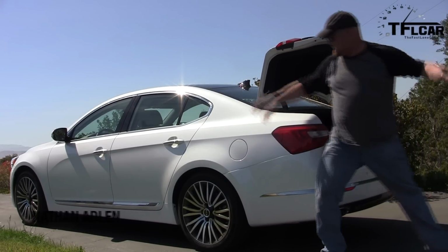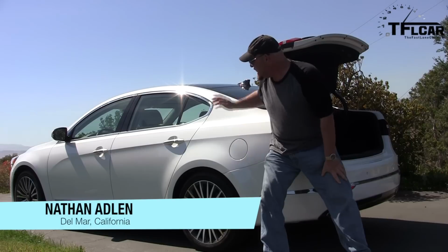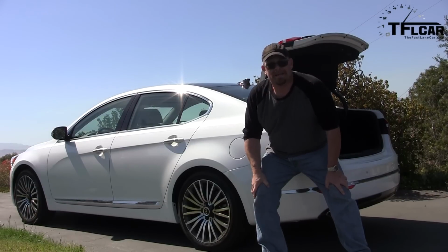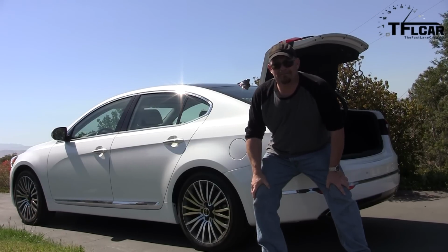Nathan Adlin here with The Fast Lane Car, and I'm in front of the 2014 Kia Cadenza. It is a sister car to the Hyundai Azera, has a V6, it's actually pretty meaty, and it's built for luxury. Is it any good? Find out next on The Fast Lane Car.